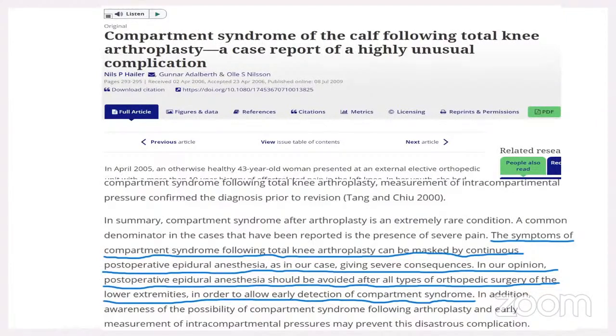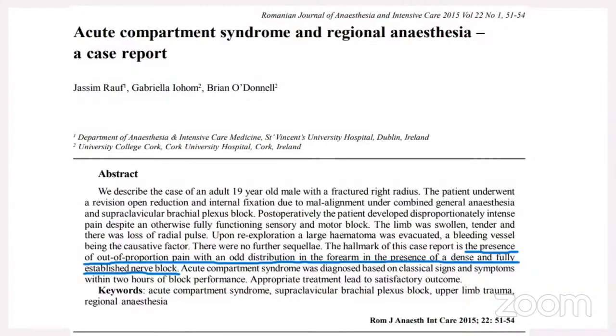And this is a case report published in the Romanian Journal of Anesthesia. This is a case of a 19-year-old with a fractured right radius. He came in for a redo surgery for a malunion of the fractured radius, and he proceeded to surgery under general anesthesia and a supraclavicular brachial block. The surgery was uneventful, and half an hour post-surgery, he complained of severe pain, and the surgeon came and just advised more IV analgesics, despite the fully dense block.